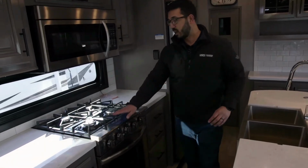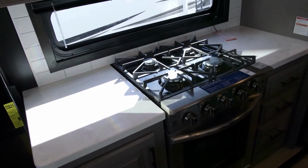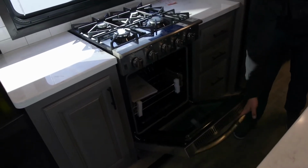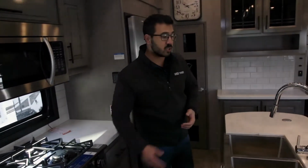Another thing I absolutely love is the residential style cooktop and oven. This is a 4-burner cooktop on here. Generally, you get 3. I love having more. Take a look at the space we have underneath there in the oven. Not only is that great pots and pan storage, but also if you want to cook something bigger, if you want to cook a turkey, a Thanksgiving roast, you can do it in there.